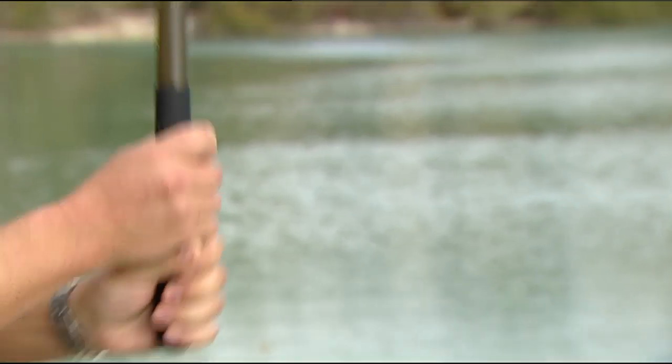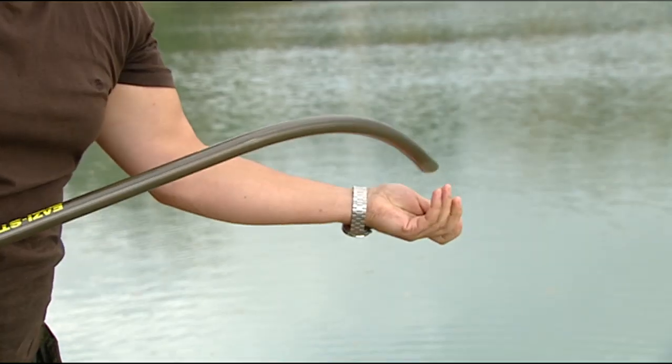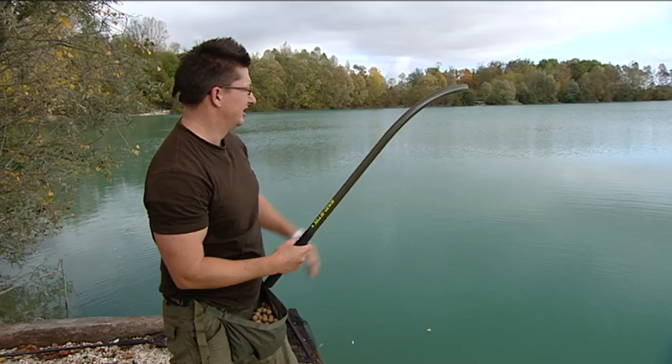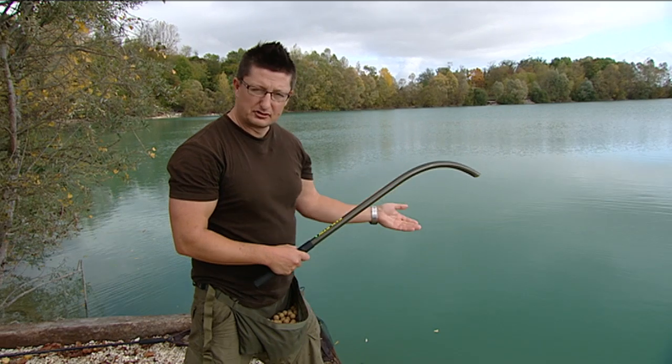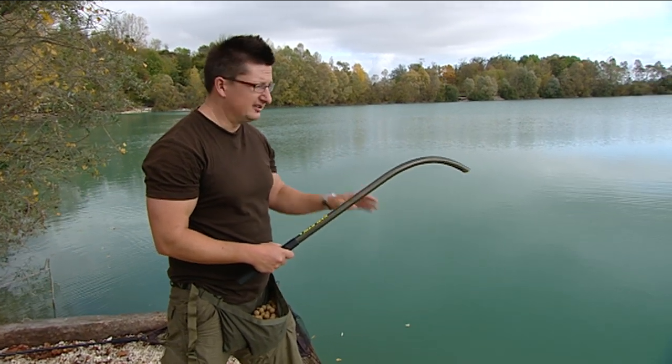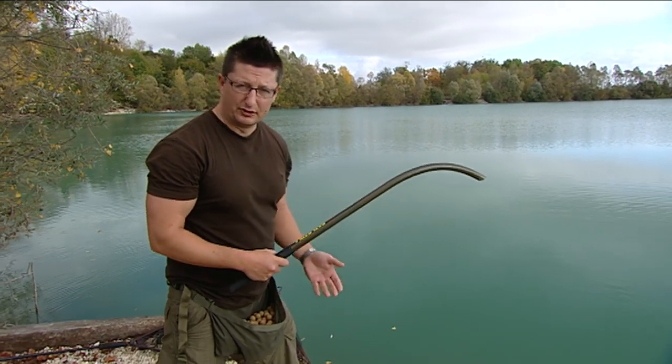Now, I started the session off with 4 kilos of boilies at about 100 yards, and I've not had a bite yet. And the reason I'm putting more bait in now is there are bream in this lake, and they will still eat 20mm boilies. That's why I'm not spodding and using particle and pellets. You just bring the bream in.